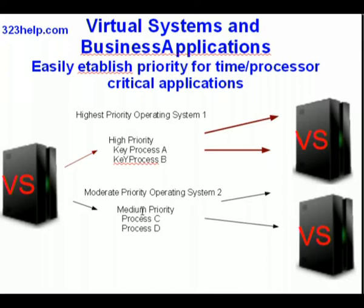For example, if you have a payment gateway, if you have a voice over IP application, if you do media streaming, you want to make sure that all these processes are given priority. Well, that's something that Proxmox has as a built-in capability. And on top of that, you have the additional point that you can actually assign a higher priority to any given operating system.